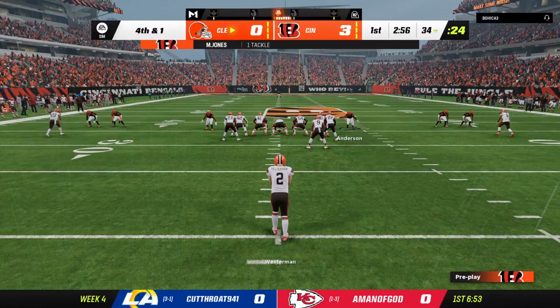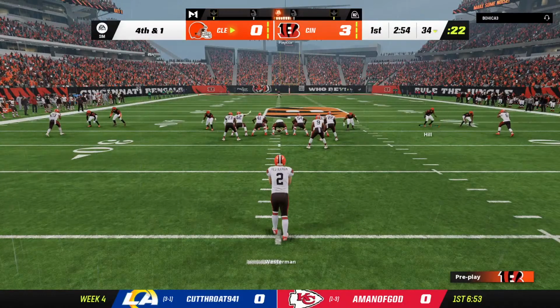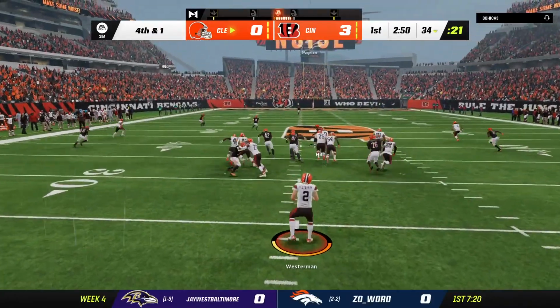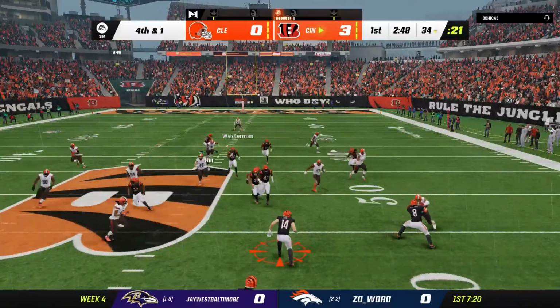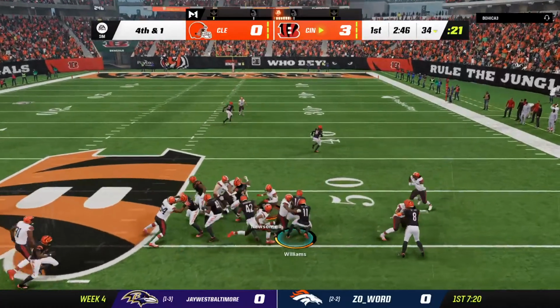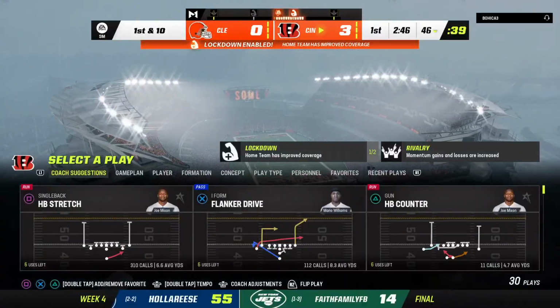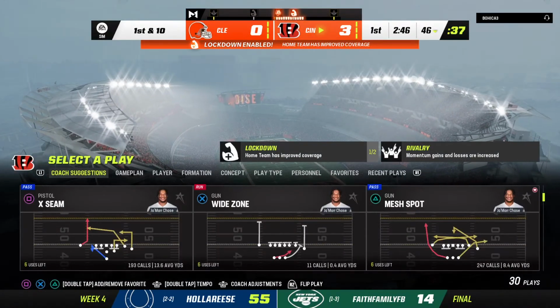The Browns send out their punter now as he's on to punt for the first time this afternoon. They only punted twice in the win last week as he gets this one away. It'll be just an 18-yard punt. And the Bengals take over 1st and 10.